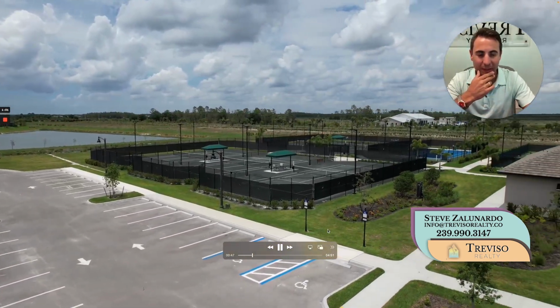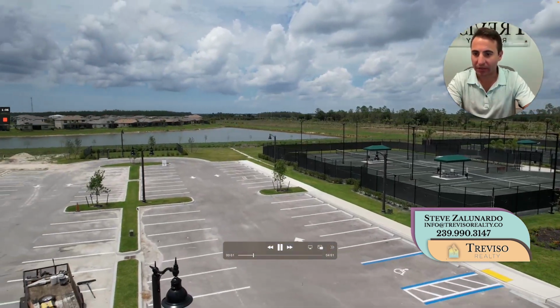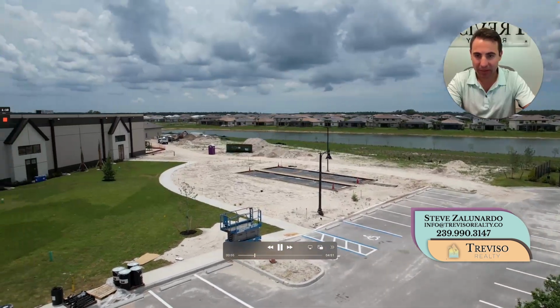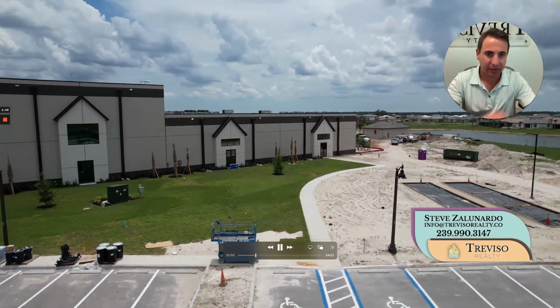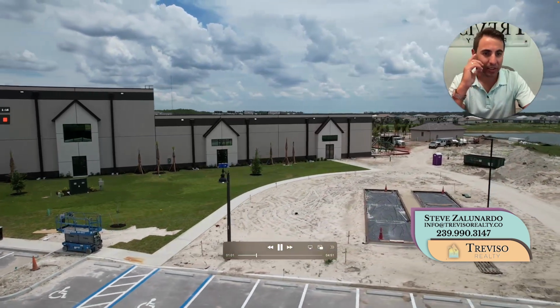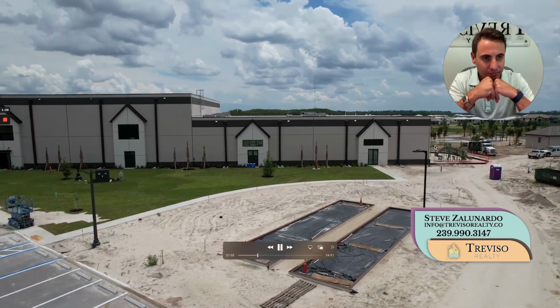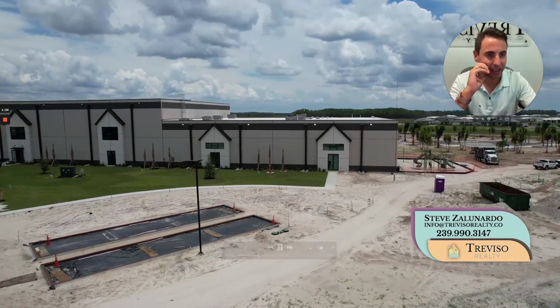This is stuff we've seen in the past. I thought that looked new, but that's been there for a while. All these crests here in the parking lot have been done, which is good. Bocce courts are still under construction. Put in this playground set now. But look at this, how beautiful this is going to be. I can't wait to hang out here.